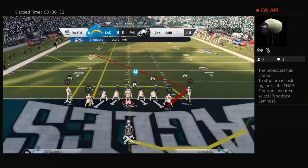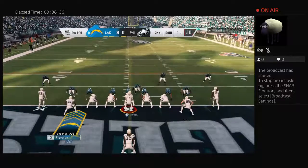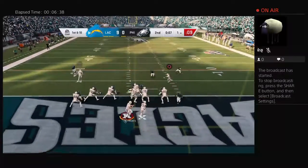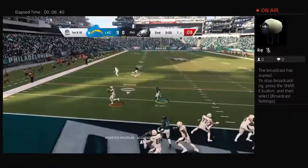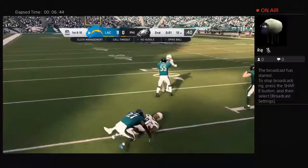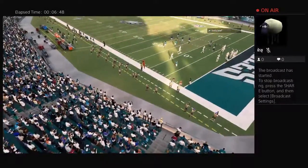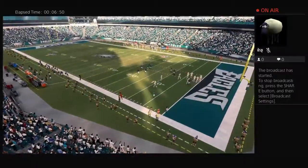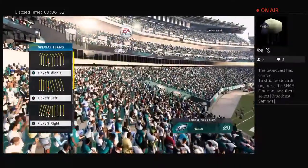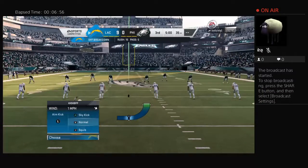The Charger drive about to get going. Time for a final kneel down or a safe run, and then they can head to the locker room with a lead. Yeah, or they can even run a screen, something they feel is somewhat safe that might actually pop and turn into a big play. That's what you usually run in this situation. Or go 4 verticals, because why not? Because you're feeling it, right? You're just feeling it. So we come upon halftime with 9 points separating these two teams.